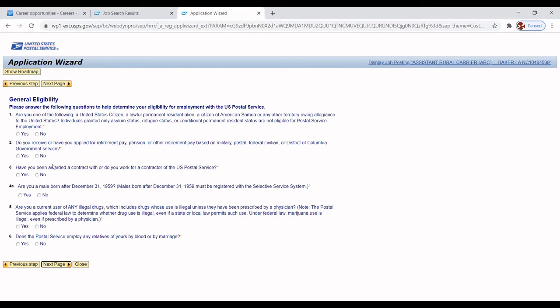General eligibility. Please answer the following questions to help determine your eligibility for employment with the US Postal Service. Are you one of the following a United States citizen? And I can answer yes to that, so I will and move on to the next question. Do you receive or have you applied for retirement pay, pension? I can answer no to those. Have you been awarded a contract with or do you work for a contractor of the United States Postal Service? No.